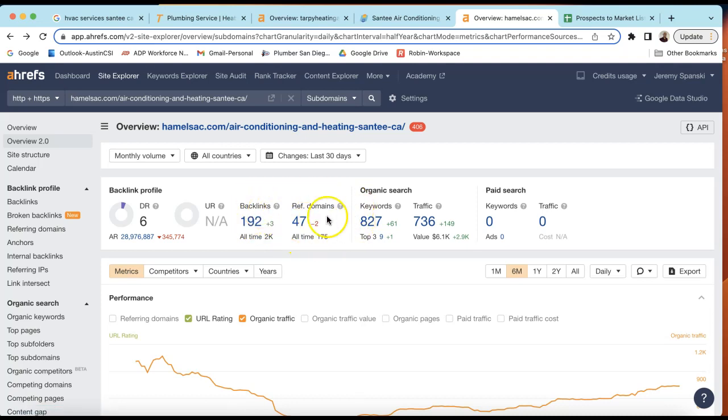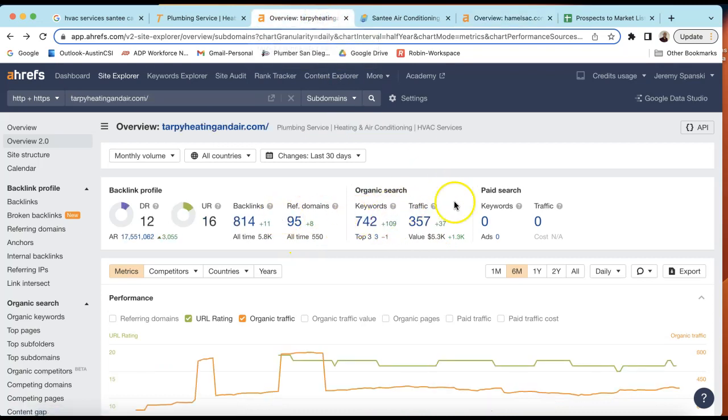But with these numbers right here, they're getting this traffic. So the goal is to get closer to these numbers and increase that traffic. So you want to increase your keywords. Since you're beating them in backlinks, you want to increase your keywords since they're beating you in keywords, and that'll increase your traffic.